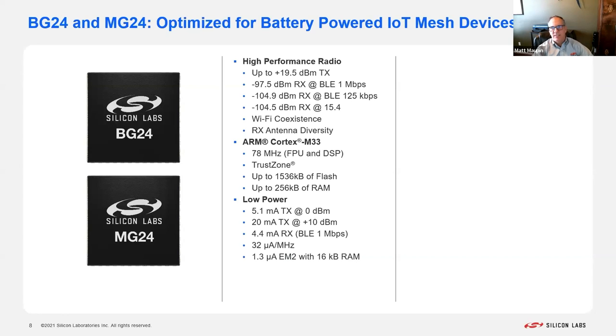And of course, this really is optimized for low power. This is part of our Series 2, and compared to our previous generations, this is about half the current consumption. So it's really about extending the battery life. We have very good active current in both transmit and receive, as well as active MCU current. And we're down to about 1.3 microamps in what we call our sleep mode, our EM2 mode. So excellent current consumption, very low power, really extends the battery life of these devices.